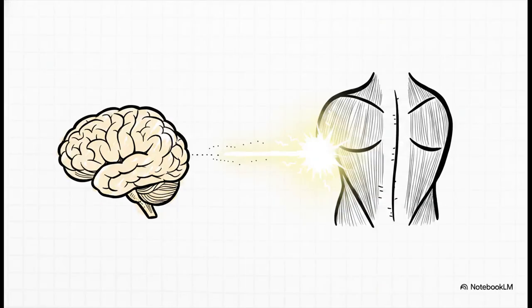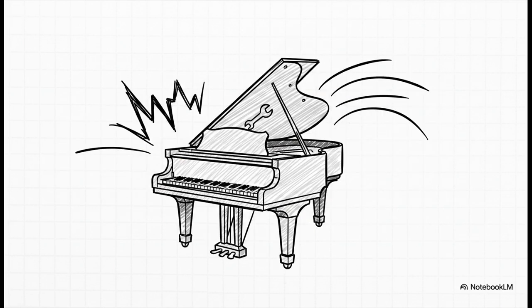So it's not about building muscle mass. It's about fixing the communication line between the muscle and the brain. It's like retuning a piano instead of replacing the strings. The function gets way better, even if it looks the same.